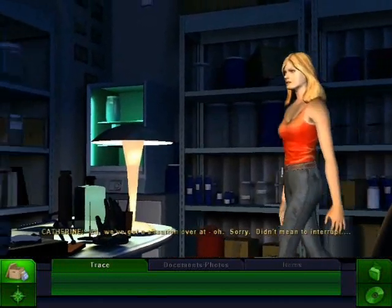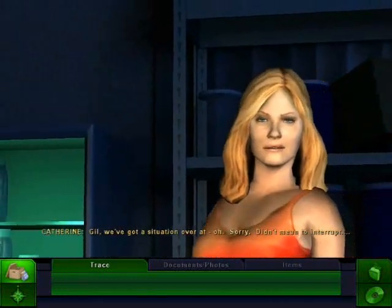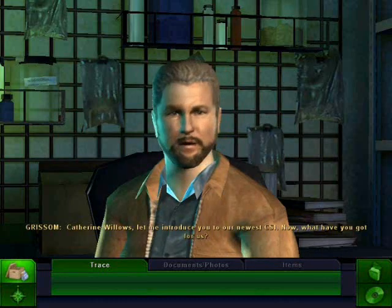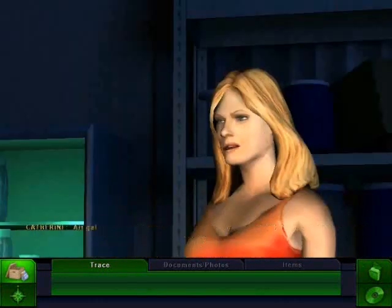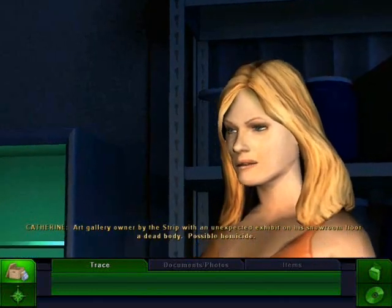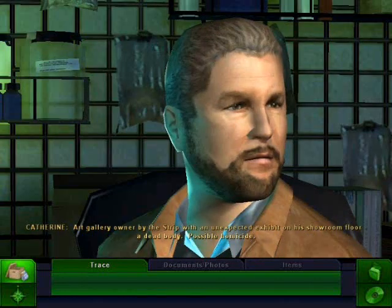Gail, we've got a situation over... Oh, sorry. Didn't mean to interrupt. Catherine Willows, let me introduce you to our newest CSI. Now, what have you got for us? Art gallery owner by the strip with an unexpected exhibit on his showroom floor. A dead body. Possible homicide.